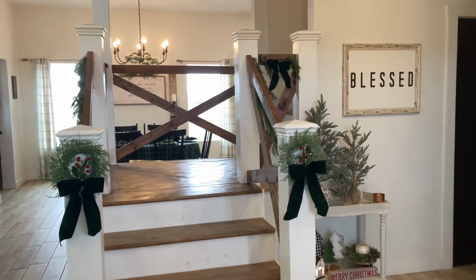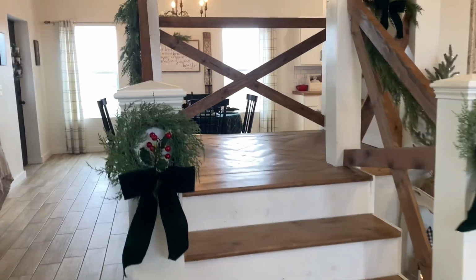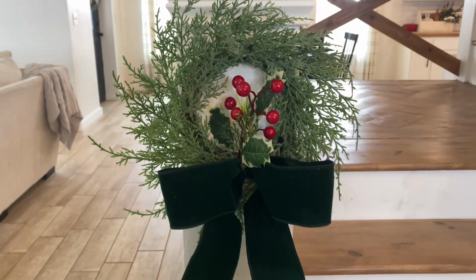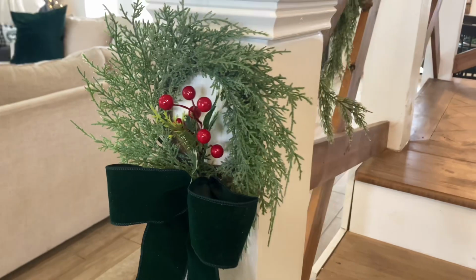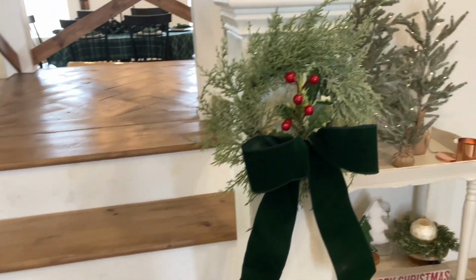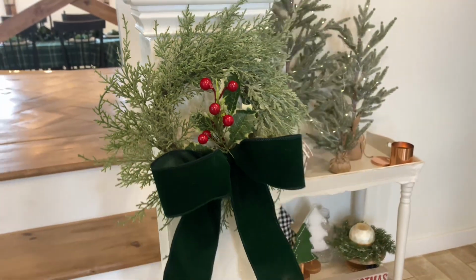Entryway. We didn't do a whole ton of things, but I do love having these wreaths right at the end of our banister. And I just put a little holly stem in there from Target and a pretty green velvet ribbon. And those wreaths are from Hobby Lobby.